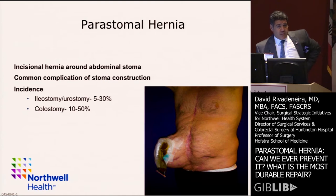Although this evening there will be a separate talk, and we'll be talking extensively about biologics in terms of both parastomal hernias and ventral hernia repairs.